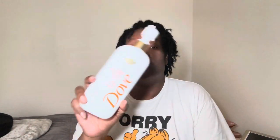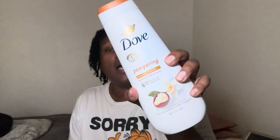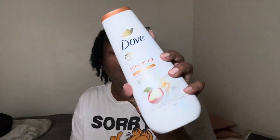All right. So I was going to go in with my glow recharge, but I forgot it, left it in the room, so I had to use what I had in the shower. And what I had in the shower was my Shea butter and vanilla, I almost forgot what it's called, Shea butter and vanilla Dove body wash. So this is a brand new one. The other one is in the bathroom because I'm using it up in the shower.